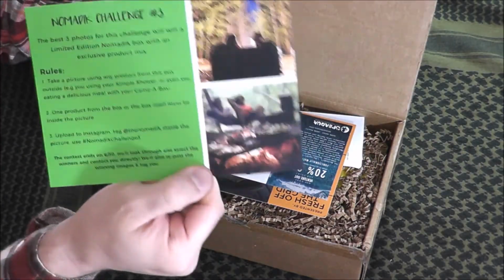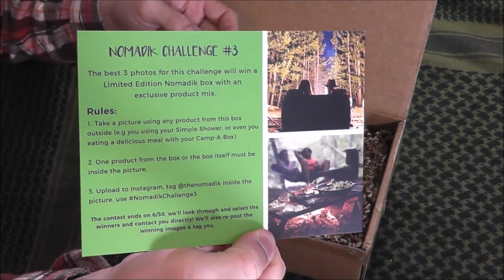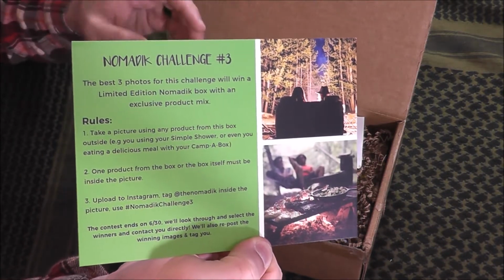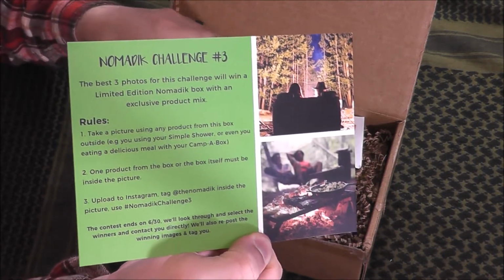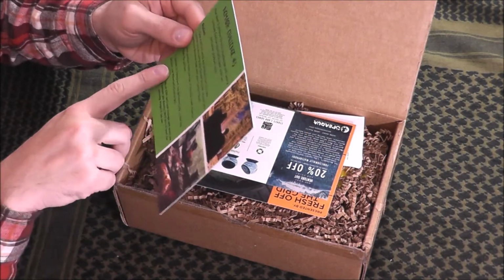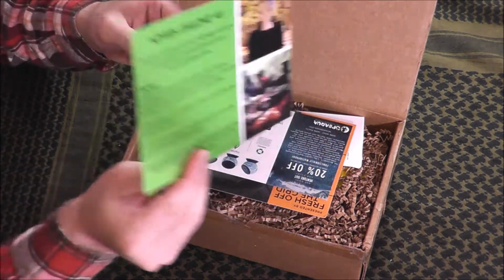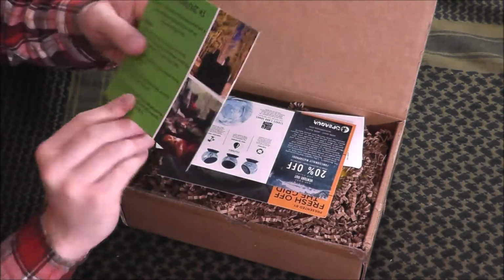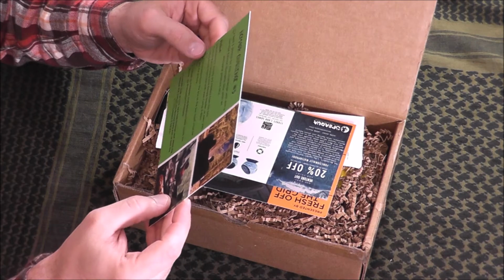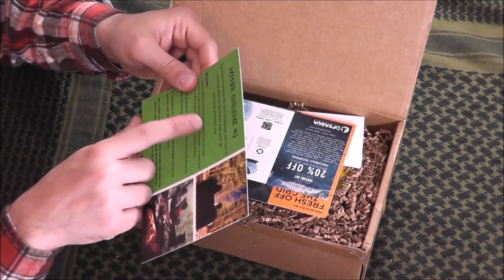Okay, once again, another thing that Nomadik does that's kind of unique is they give you a special challenge each month. If you want to participate, you take a picture using a piece of the gear in this box and post it on social media. I believe they say Instagram, the same thing they used last month. So I think that's going to be the go-to every single time. That's where you can enter that picture for a chance to win a limited edition Nomadik box with an exclusive product mix.